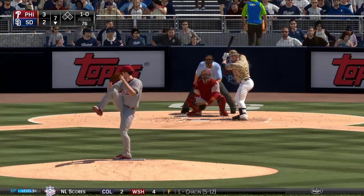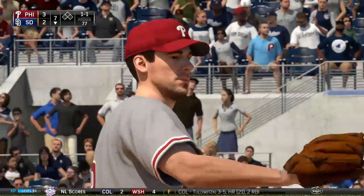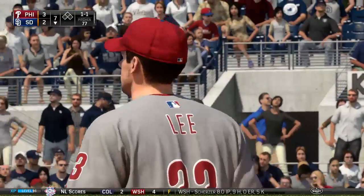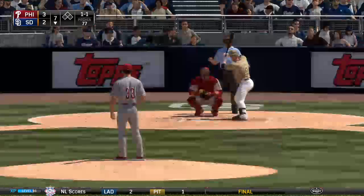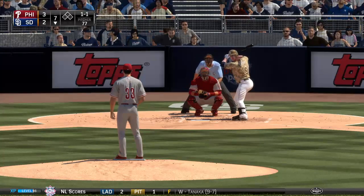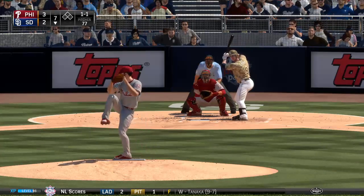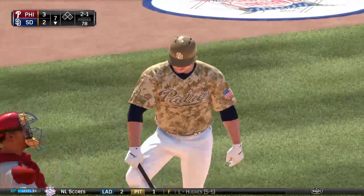Here's Lee now on 1-0. And, ooh, looked like a definite pitcher's pitch there on the inside, 1-1. Yeah, he's still got that good movement on the two-seamer. He's been throwing it well all night long. 1-1 pitch on the way. And he takes ball two, and it's 2-1.